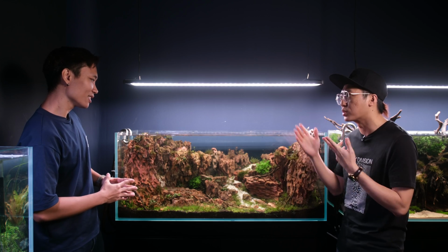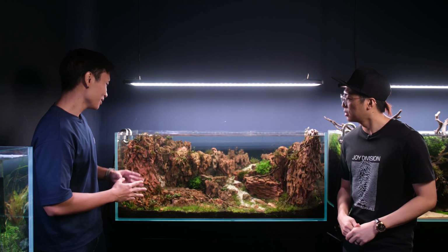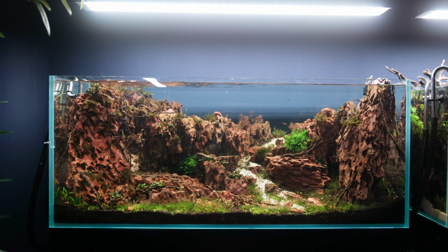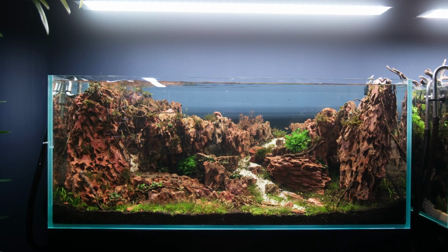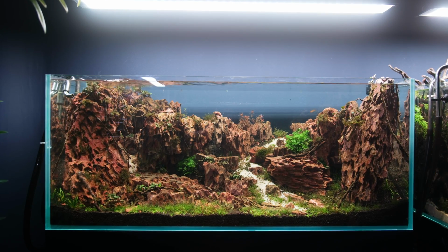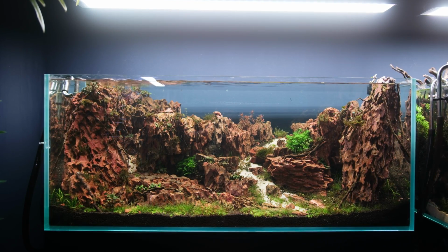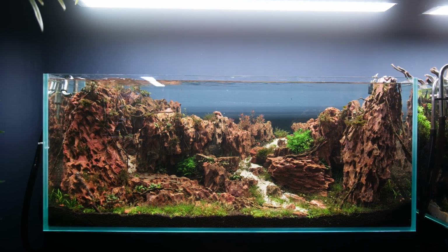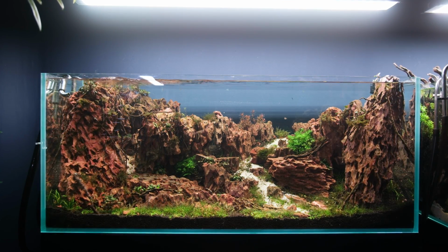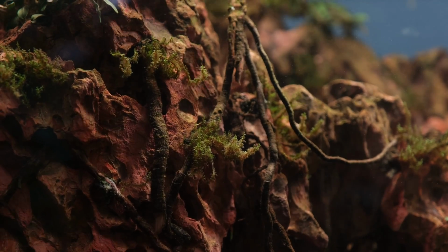And maybe what about the plants, in terms of how you selected them and where you placed them? What was the thought process behind it? Okay, so to make the rocks look bigger than they already are, I tried to use small plants, so you see a lot of foreground plants like hairgrass, Monte Carlo, and also a lot of mini buceps. I stick to mainly smaller plants, and there are quite a few unique species of moss also. We have this pearl moss, and also some flame moss at the back.